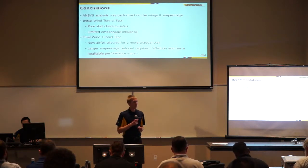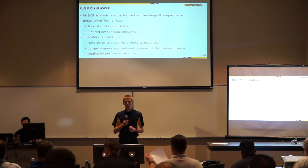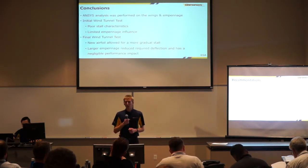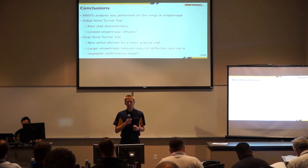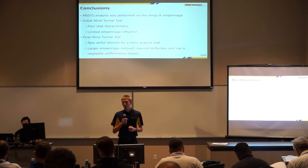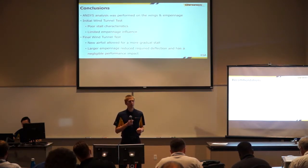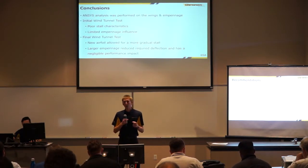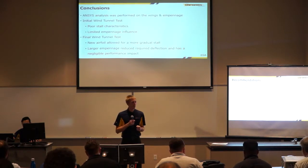On this flight test article, we recommend the use of the new wing to utilize the improved stall characteristics, as well as using the 29% larger empennage for its stability, reduction in elevator deflection required, and negligible impact on overall performance. We believe this combination combines safety, stability, and controllability into one package and can set a benchmark for Sport Class racing. Thank you, guys.